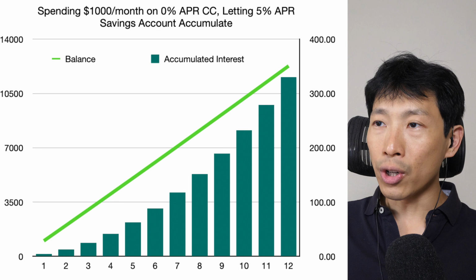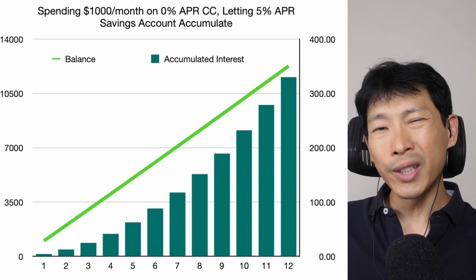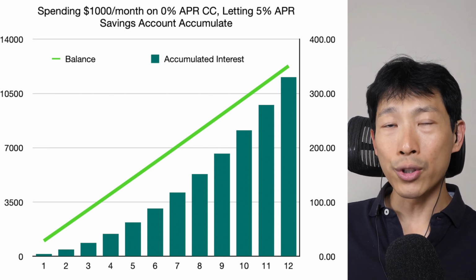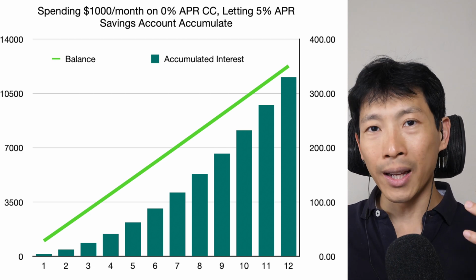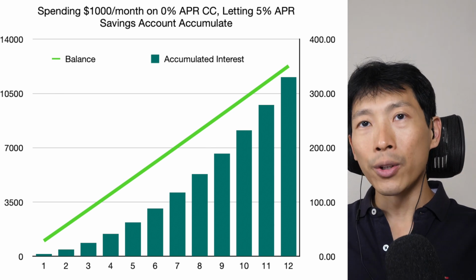So when you look at this chart, it has a little bit of exponential growth to it, just a tiny bit, but at the end you're looking at $325 of accumulated interest for doing this little weird thing where you put your money inside a savings account rather than paying your credit card off.